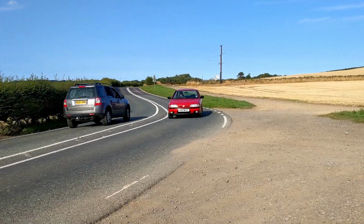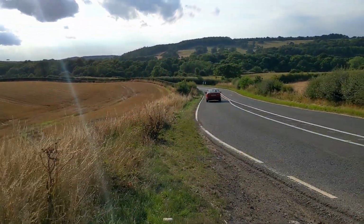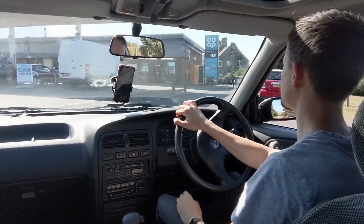So this car is a 4-speed automatic, so it's very smooth and easy to drive. You know, it's just the go pedal, the stop pedal, the steering's light, you've got great visibility. There was also a 5-speed manual. It has got power steering, but at lower speeds it feels weighty, but then as you speed up, even now at 20 miles an hour, it's much lighter. You can feel there's a lot of play in it, you know, it's not sharp steering.